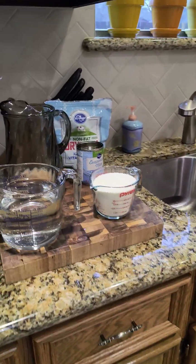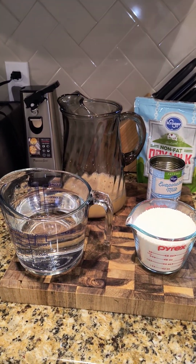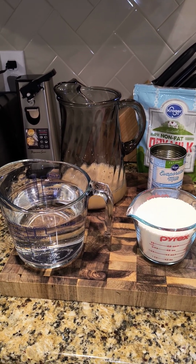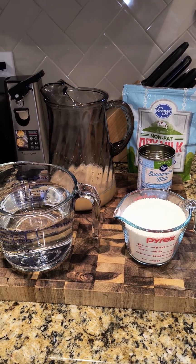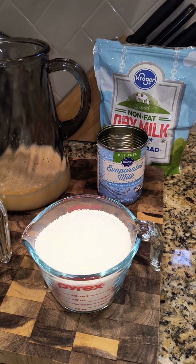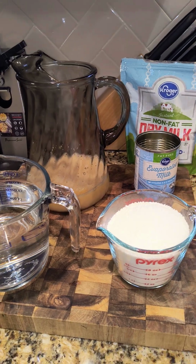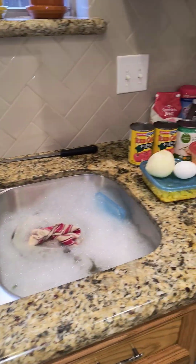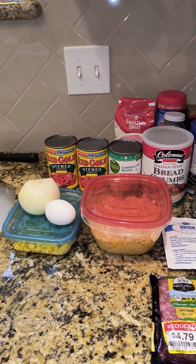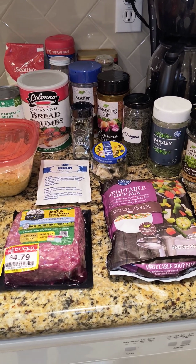And to really be economical, and also this is good for the stock up, I'm planning to mix up some non-fat dry milk, and to make it a little richer, I have some fat-free evaporated milk that I'm going to use, and we'll get back to that in just a moment. These are the ingredients that I am planning to use to make my meatballs and my vegetable soup.